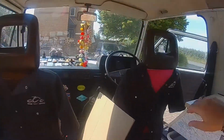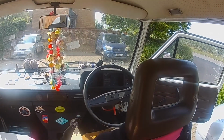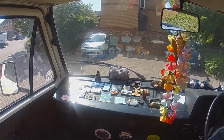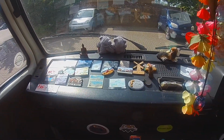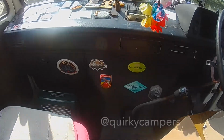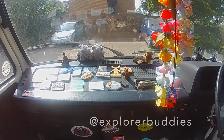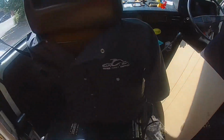So, just to give you a quick tour of the van, I'll flip the camera around. It's the driver's seat, right-hand drive, although most of our other campers, our VWs, are left-hand drive. We've got a little magnet collection there, where we try to get a magnet from most of the places we've visited, and stickers and stuff. There's a Camp Quirky sticker and Explorer Buddies, shout out to them. So yeah, we tend to get all that stuff done.